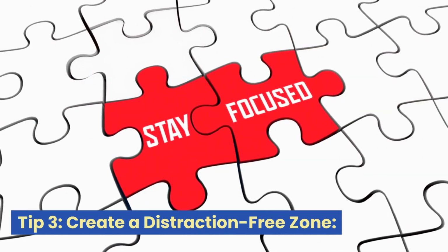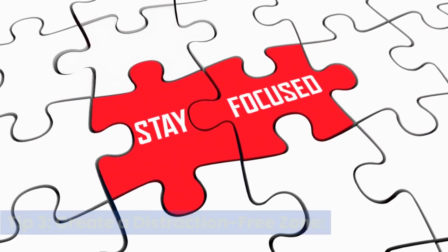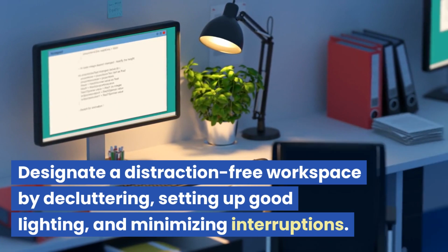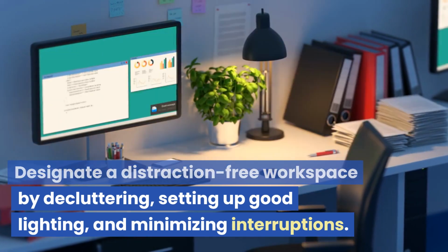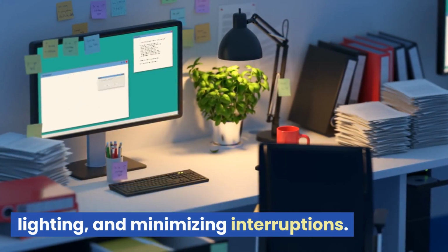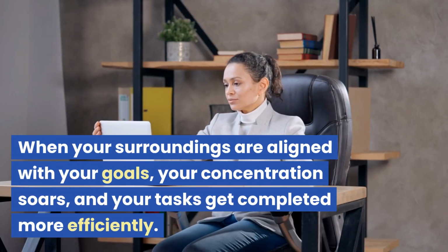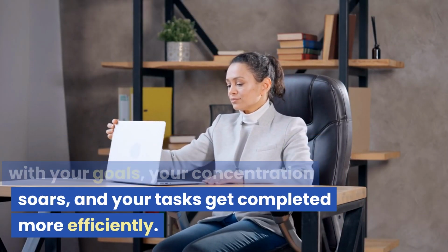3. Create a distraction-free zone. Your environment greatly influences your productivity. Designate a distraction-free workspace by decluttering, setting up good lighting, and minimizing interruptions. When your surroundings are aligned with your goals, your concentration soars, and your tasks get completed more efficiently.